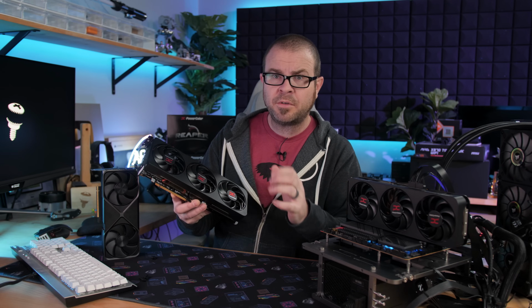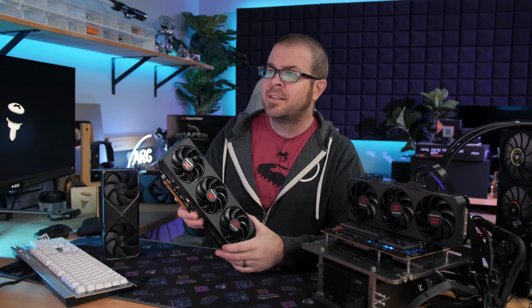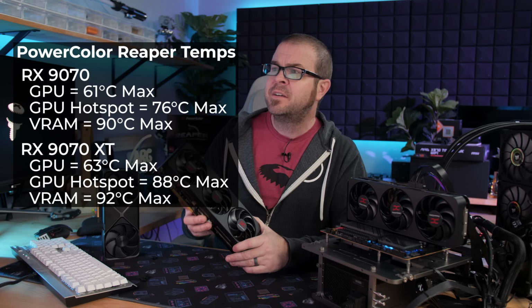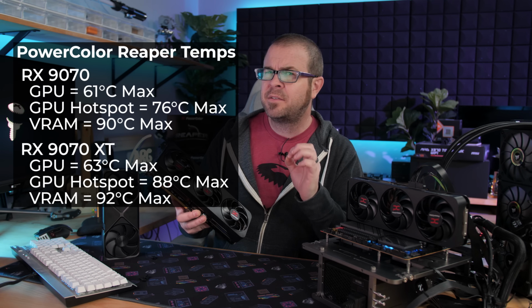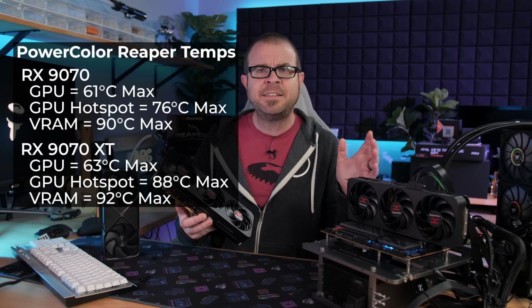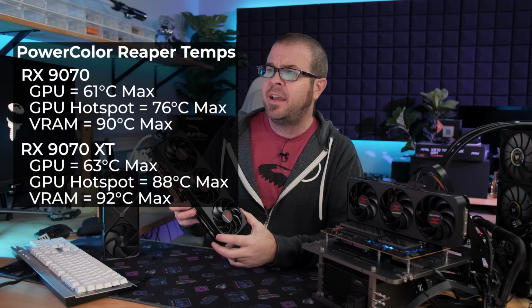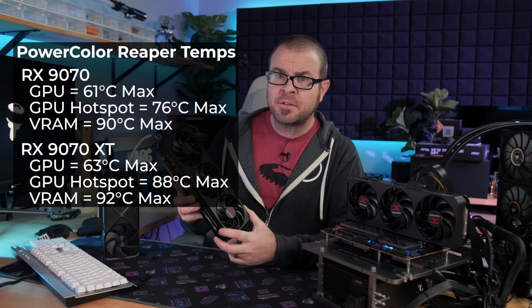In terms of cooling, both cards performed just fine as well. The 9070 non-XT hit 61C max temp on the GPU, 76C on the hotspot, and perhaps just a little warm on the memory at 90C. Meanwhile, the 9070 XT hit 63 degrees on the GPU, 88 on the hotspot, and 92 degrees on the memory.